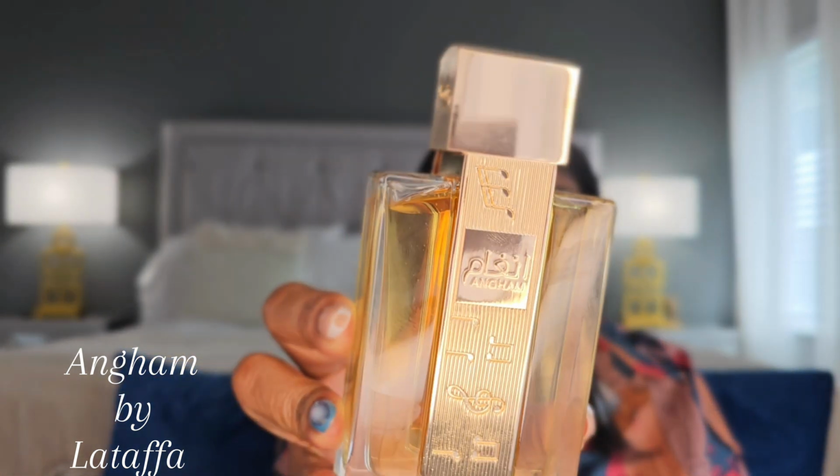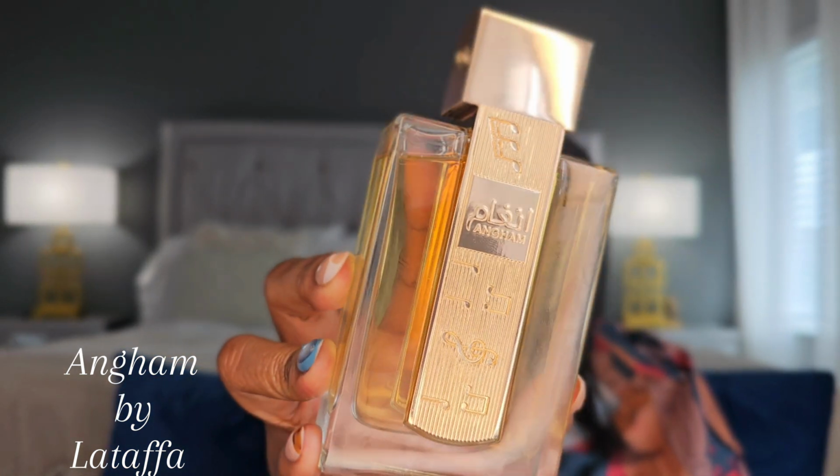Okay, so the next scent, and I know you've seen this before. If you haven't seen it, let me be the first to let you know you need this. This is also by Lattafa. It's a Middle Eastern fragrance, extremely affordable. This is actually called Annam. I'm not sure I'm pronouncing it right, but it's Annam. I think the bottle is so gorgeous, and this is supposed to be a dupe to Burberry Goddess.